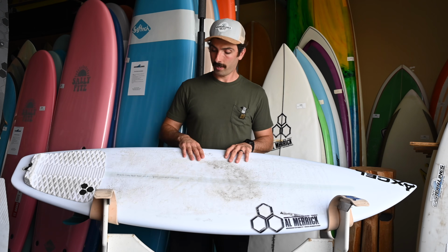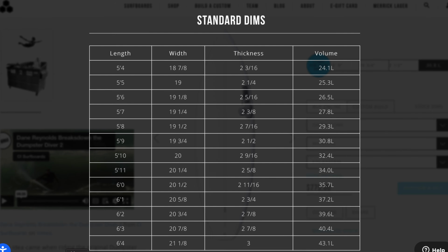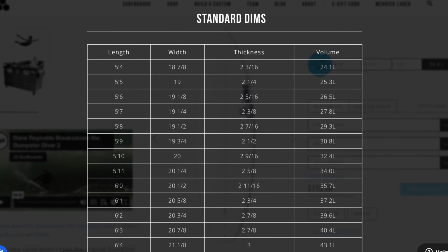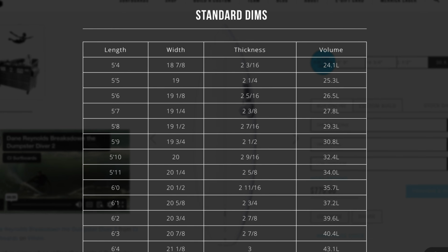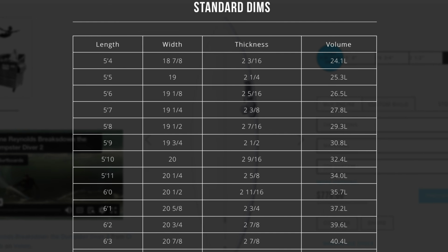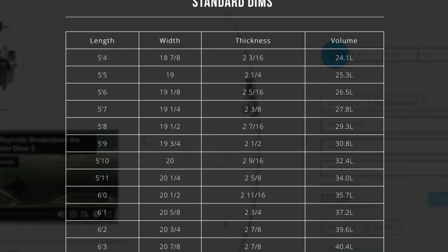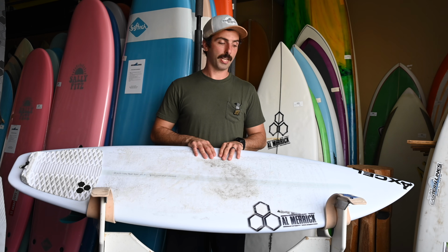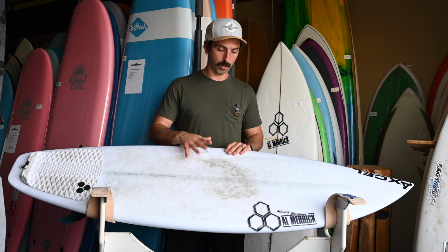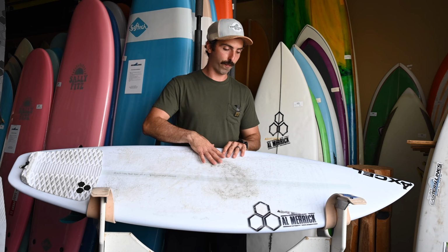The one that we rode came in at 5'10", 19.5", 2 5/8 with roughly 32.1 liters. This is slightly narrower and longer than the stock boards. If I had to pick a stock one, I would ride the 5'9" stock dimensions, which are 5'9", 19.75", 2.5, very similar to the Happy Everyday, and I believe that's around 31 liters in volume. With this being narrower and thicker than stock, it also had a little bit more volume than the stock boards. Still really good paddle, fuller rail.